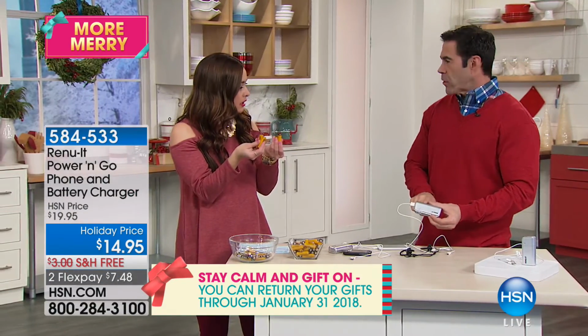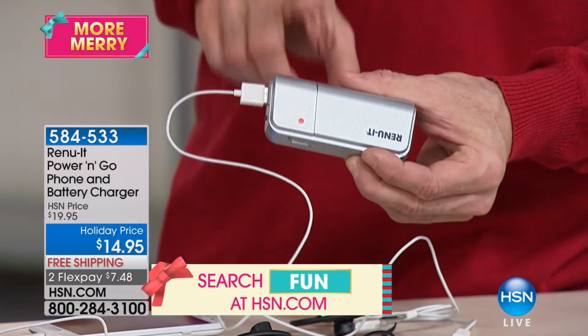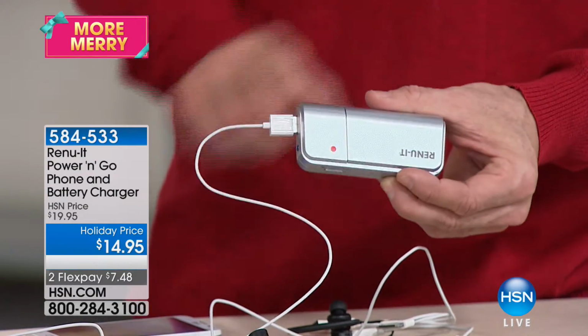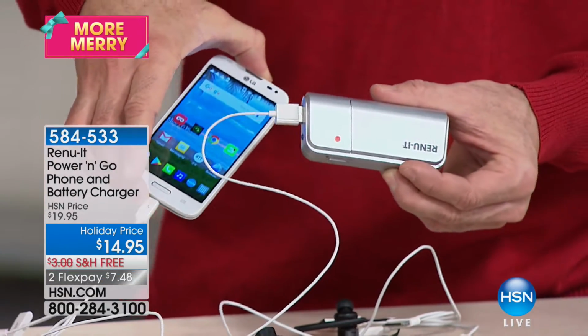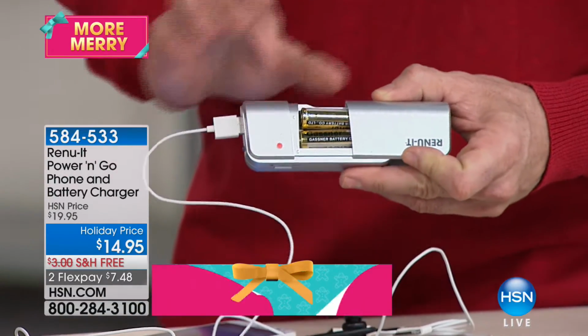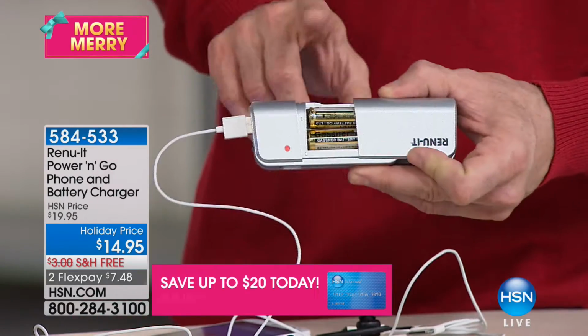If you have teenagers in your life, especially teenage boys, I will guarantee you, between their cell phones, their mobile devices, their headphones, and their game controllers, they're needing things that need to be recharged over and over and over. And the amount of money that they will spend on batteries. Right. And they're going to come to you for the battery money. Yes, they are. This is the gift that will keep on giving.